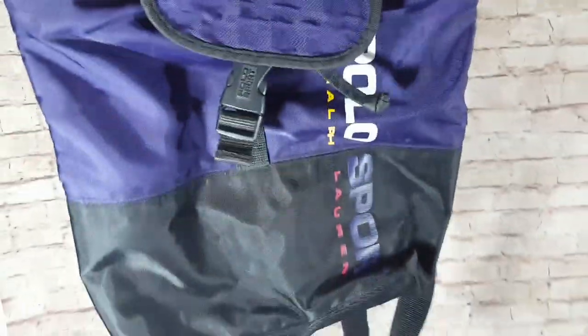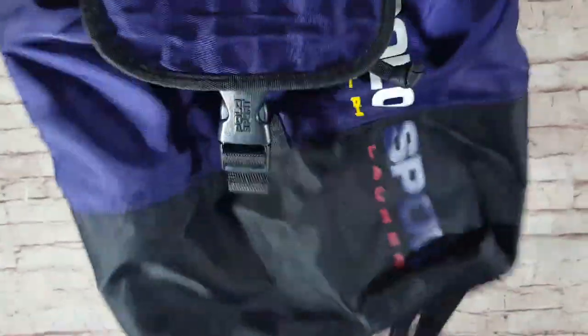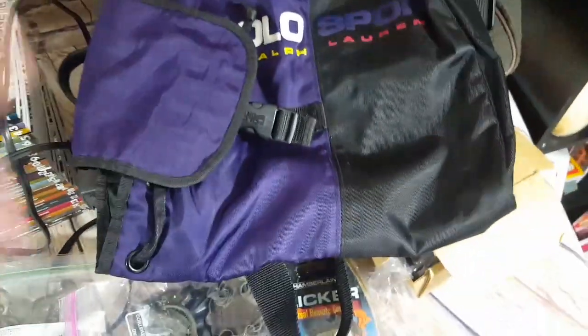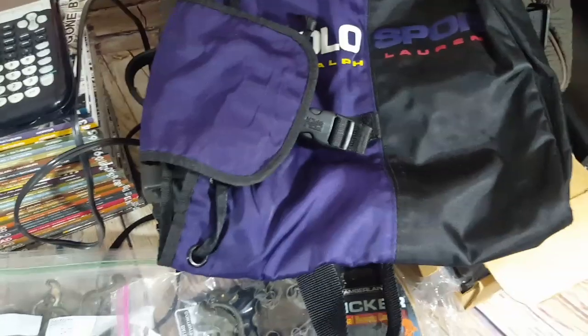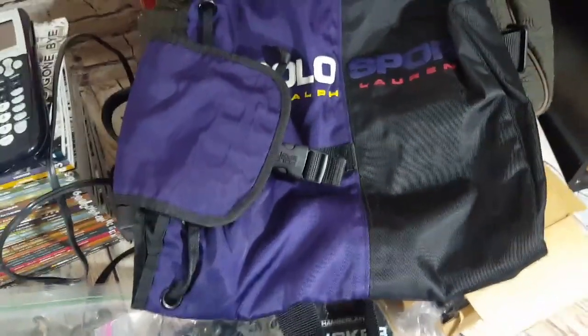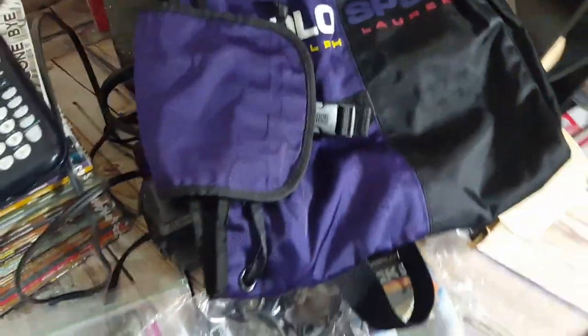Polo Sport Ralph Lauren backpack, super cool. One of my favorite finds this weekend. Paid $2 for this from the famous Josh. If you've watched him in other videos, I usually reference him. He always sells me a bunch of junk, but this is one of the best things. Polo Sport bag. Super cool. I think one sold for like 48 bucks shipped or something like that a while back. I'm hoping for a little bit more, so we'll hold on to that for a little while.